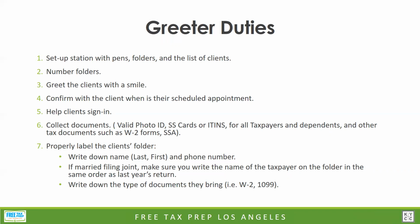And then label the client folder. And I will also provide an example of how to label the client folder.